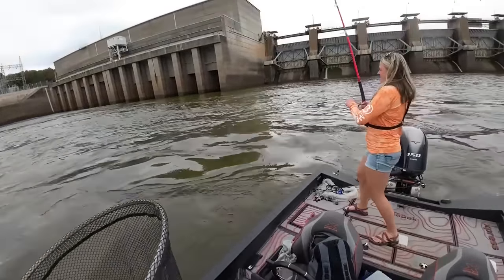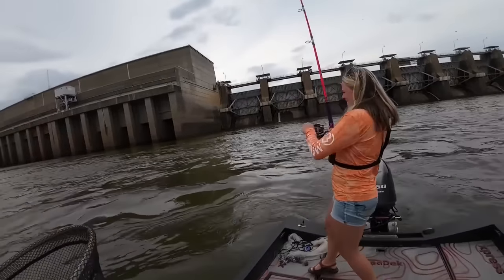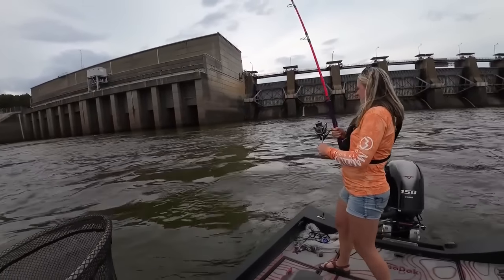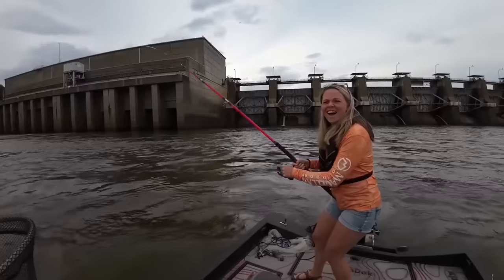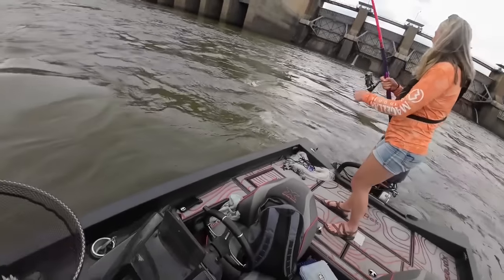There you go. Maybe it's a striper. I don't know. Is it another flathead? That'd be cool. I wouldn't be mad. Weird. Keep reeling. Oh, it's a little blue. He just got stuck in the current.